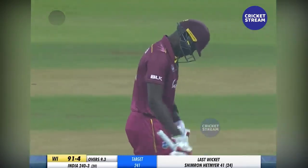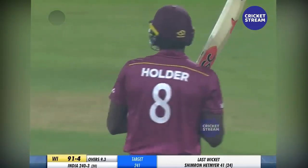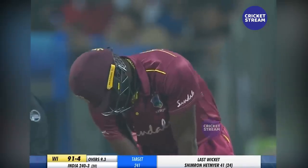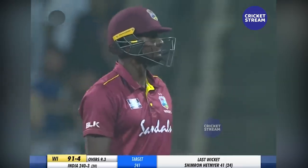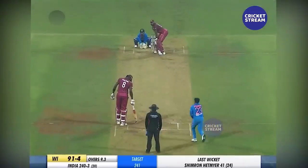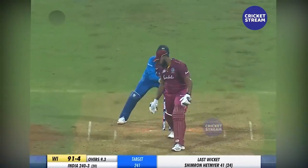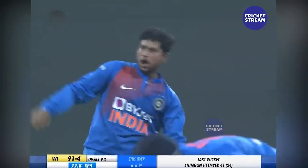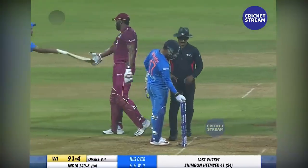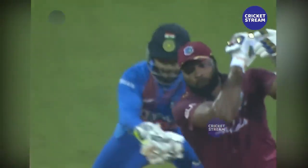A new man in is Jason Holder. Last time he came out to bat for the West Indies, he made 24 of 9. He can hit the ball too. It's a good partnership while it lasted, that one. Oh, it's a good ball. It's the one that's gone away. Look what a wicket does. Beautiful wrong one. Don't think Pollard quite picked it. He was looking to hit it on the onside and the ball turned away from him. Is it the wrong one? Yes, the googly.